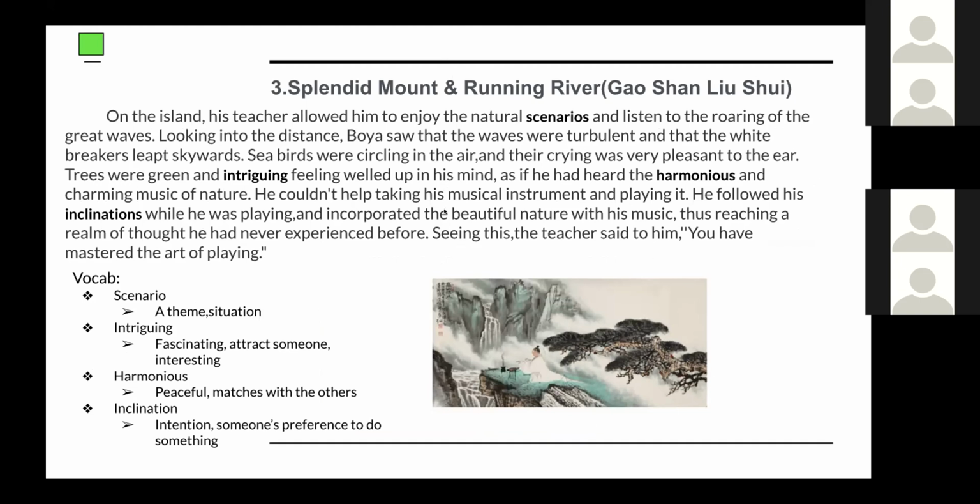Trees were green and intriguing, feeling welling up in his mind, as if he had heard the harmonious and charming music of nature. He couldn't help taking his musical instrument and playing it. He followed his inclinations while he was playing, and incorporated the beautiful nature with his music, thus reaching a realm of thought he had never experienced before. Seeing this, his teacher said to him, "You have mastered the art of playing."